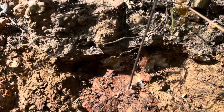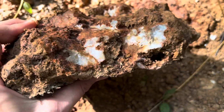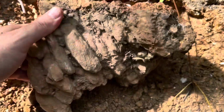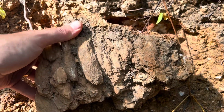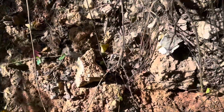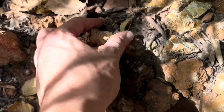All right, well, it broke a little bit here. Let's check that out. Yeah, it's definitely gonna have some geode pockets in it though. So, whew, that was a lot of digging. I got it. Before I started digging that out, I noticed there's more of them right around here. There's more of them here.